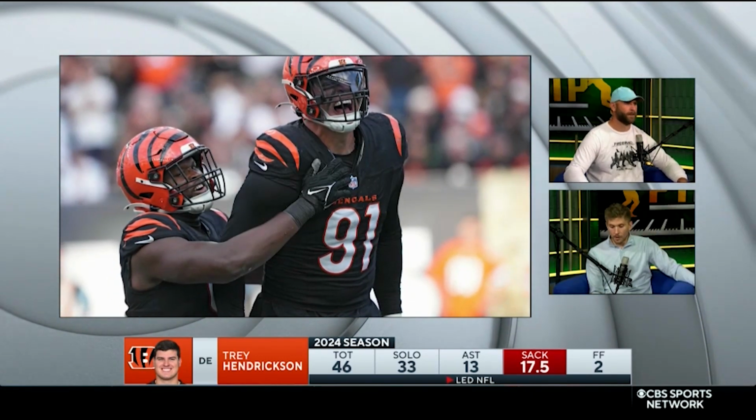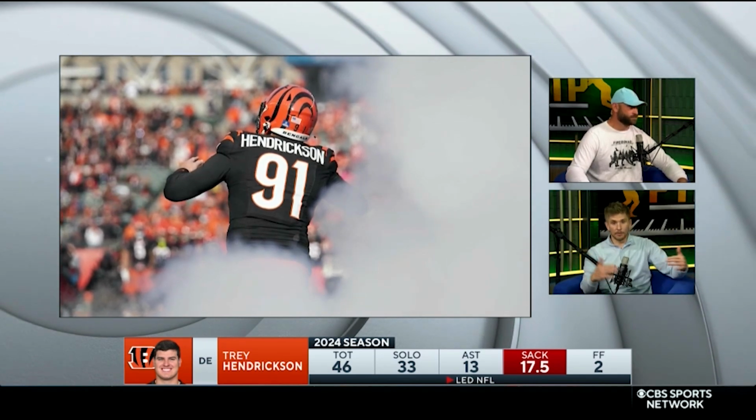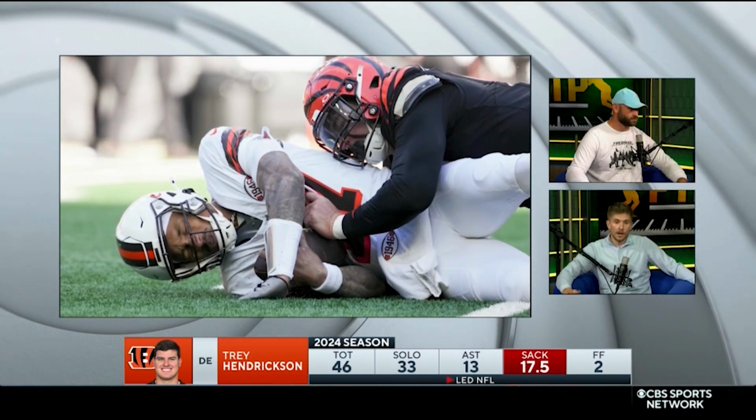He's obviously on a $21 million deal this upcoming season, but again, you're thinking the number is going to be somewhere in that $25, $26 million for a couple, maybe 3 years, $75 million, somewhere in that range.